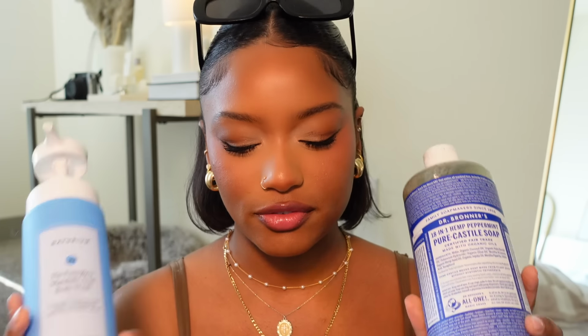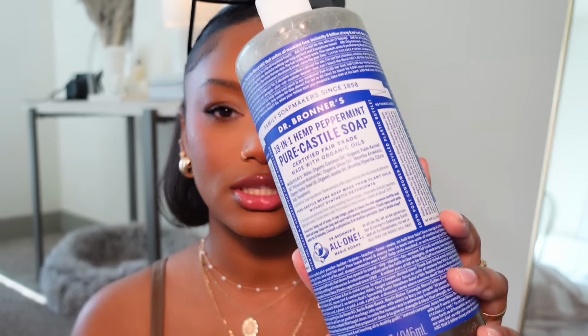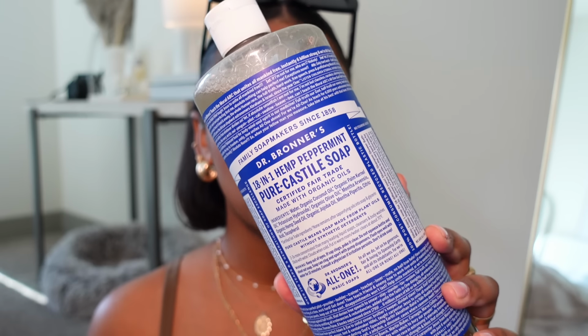So next up, I'm going to talk about a few body washes that I love, and I feel like I'm a body wash connoisseur. I'm obsessed with buying body wash and trying new ones out. I found some good ones, so let's talk about them. This first one is my favorite. It's the Dr. Bronner's Pure Castile soap in peppermint.